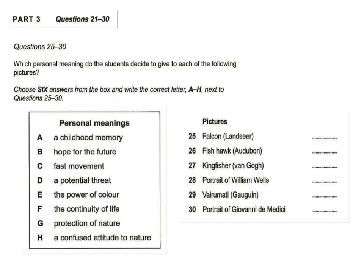Oh, right. That is the end of part 3. You now have half a minute to check your answers to part 3.